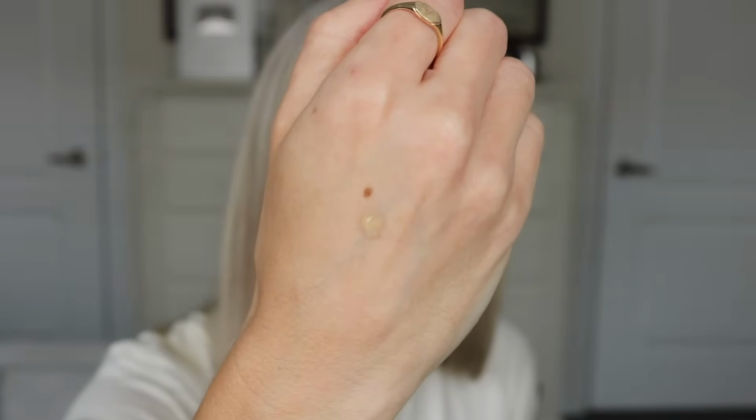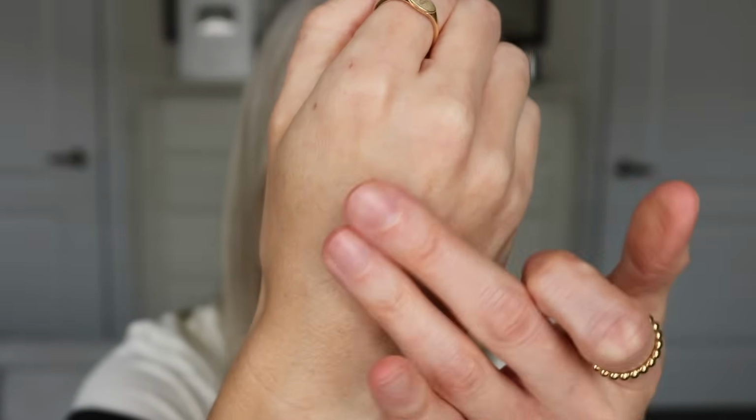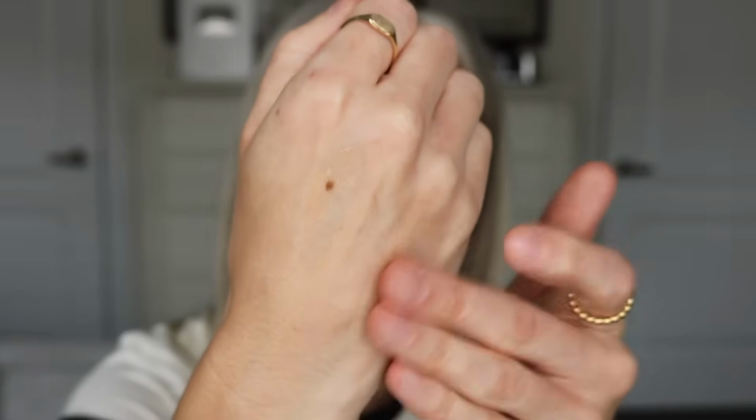You can use this every day, twice a day, but I only use this at nighttime because of the retinol. If you're gonna use this in the morning, make sure that you wear sunscreen around the eye area, and that's what it looks like. So you can see it's a true gel, and that amount there is enough to do both of your eyes. So less is more. This doesn't leave your skin sticky or tacky either.